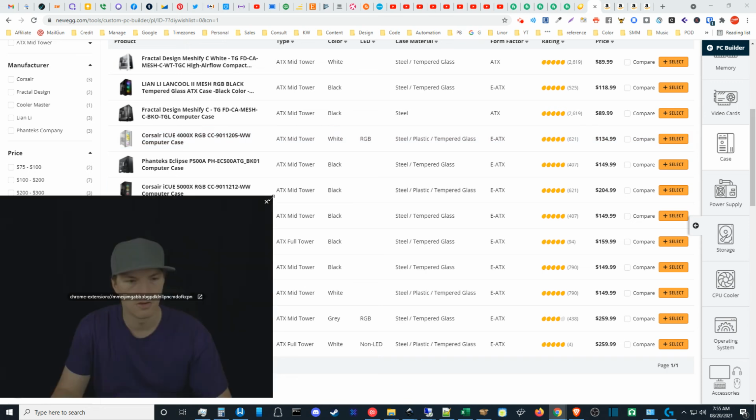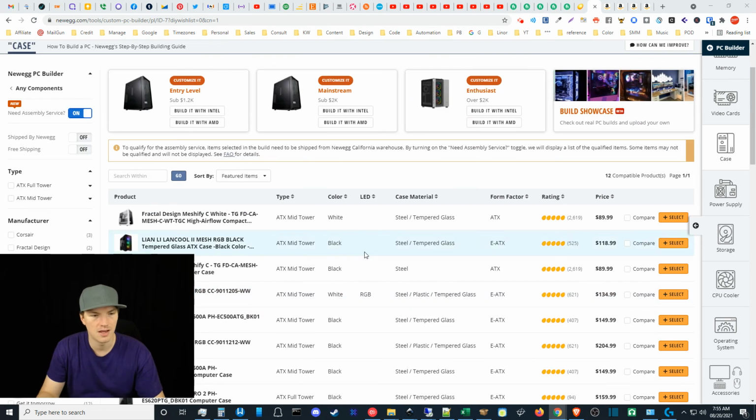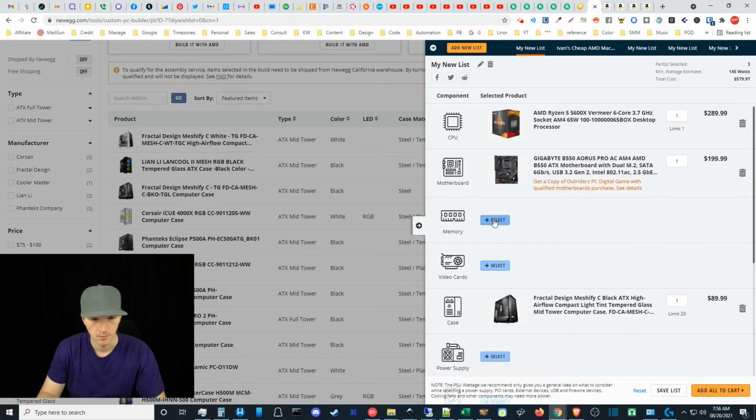So the mid-sized tower is actually plenty large. It's the same height as a typical tower. I ended up electing for cost savings, so I went with this one. And like I showed you, there are some downsides to it. Some of the mesh areas are a little bit flimsy, but the case is steel and the side of it is tempered glass, so it also looks quality. Anyways, went with that.